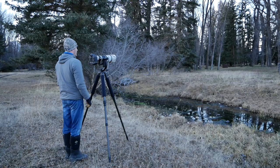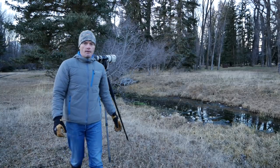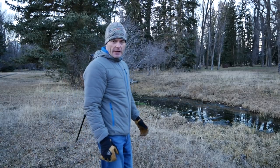Okay, some more good flight shots there. And now the bird went about 80 yards that way. Try and keep up. All right, I'm waiting for the owl again.